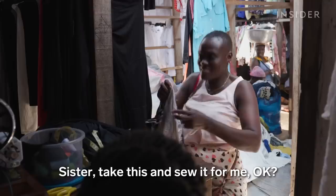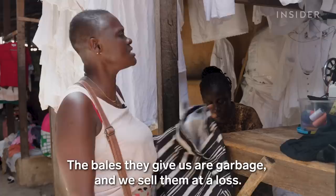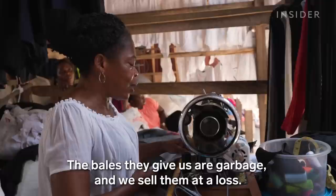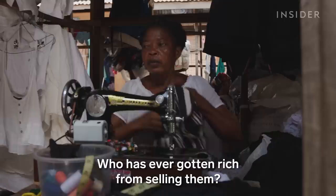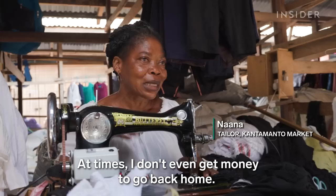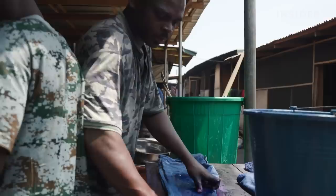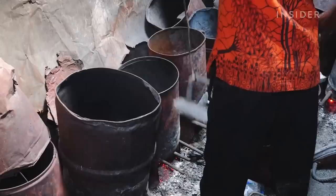Jeanette also partners with tailors like Nana to fix tears or resize a garment for a customer. She pays Nana 16 cents for repairing the tear in her blouse. Other tailors buff shoes to change their color, or dye and starch denim jeans to make them look like new. In another area, workers steam press garments before they go on display.